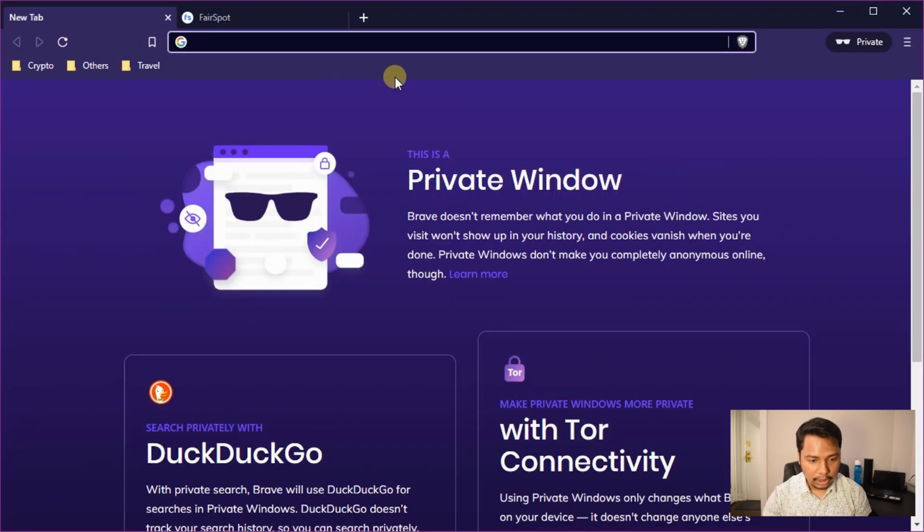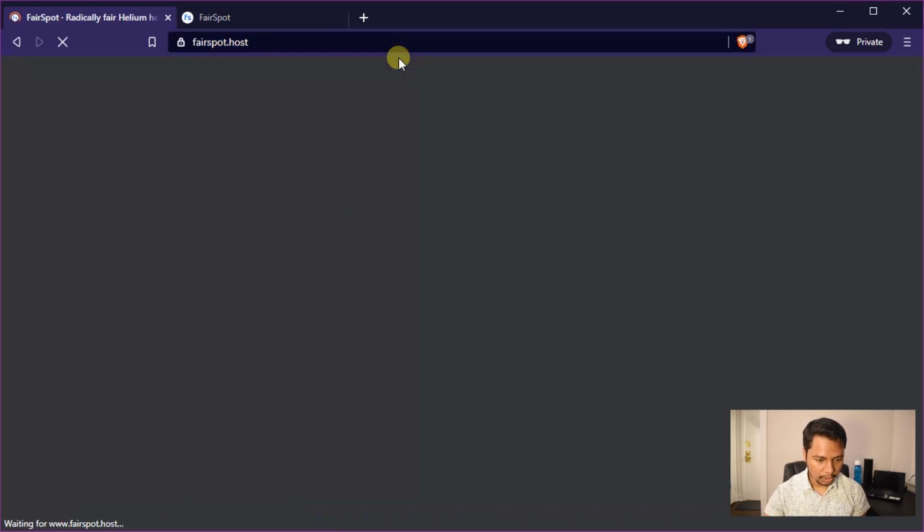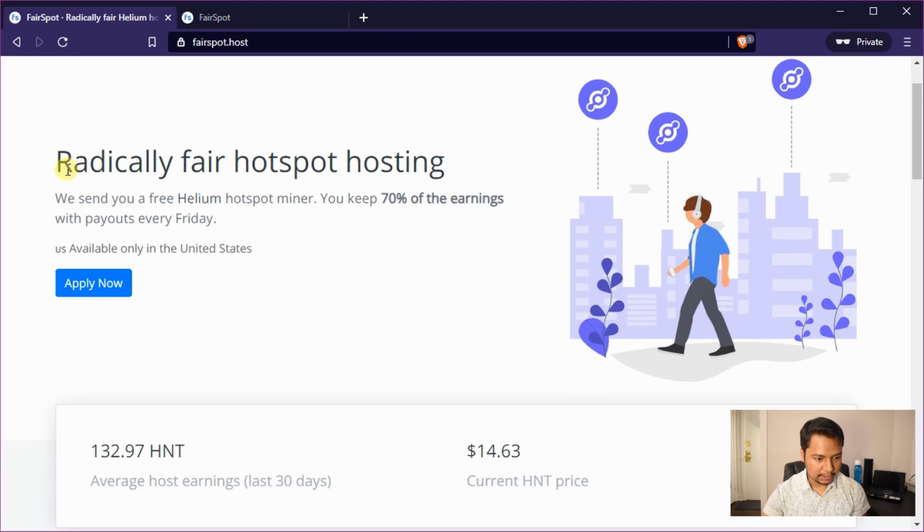Go to your browser and type fairspot.host. This is the web page. It says radically fair hotspot hosting. We send you a free Helium hotspot miner, so you don't have to spend anything. You keep 70% of the earnings with payouts every Friday. So that's great, it's 70% and the payout is weekly, unlike other cases where it's monthly or even quarterly. If you click on apply now, it will take you to the application page.